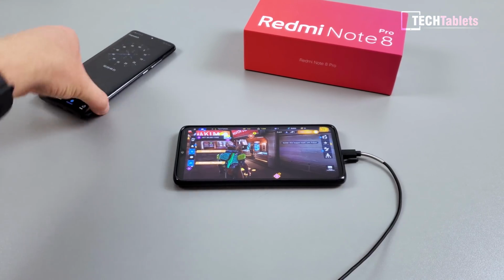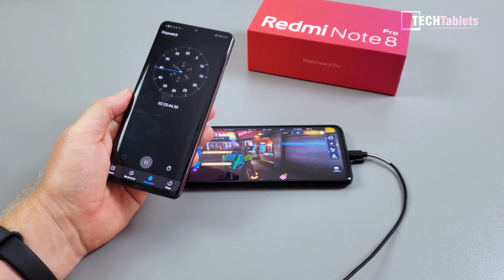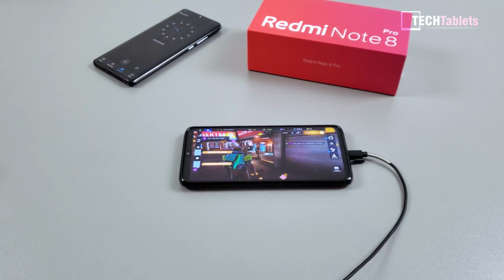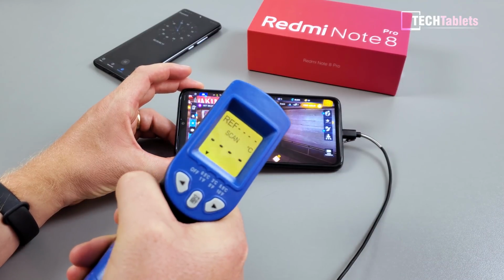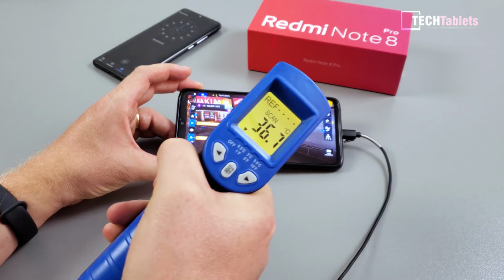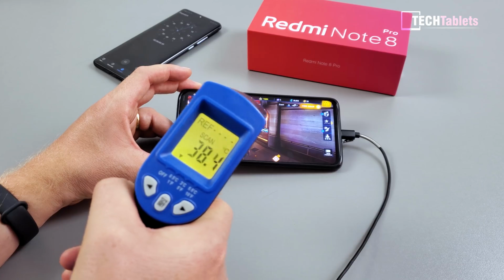Okay, so it's now been 25 minutes of gaming, charging at the same time. And that's a total of 2 hours and 25 minutes of continual gaming that I've done. So let's see how hot it is now. It should be a lot hotter with the case, of course, and the fact that it's got the charging too, so the battery is probably getting a lot warmer. So still on the front, about 40 degrees, as you can see there. Getting close to it, 38.